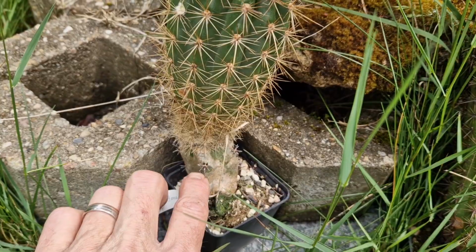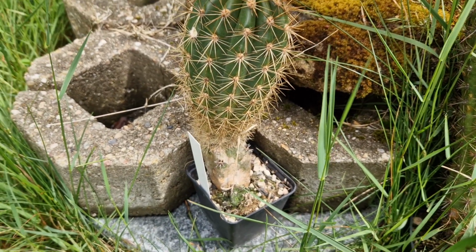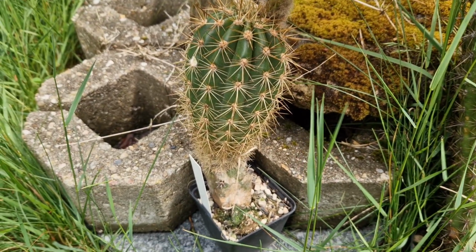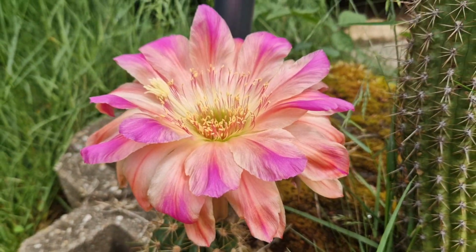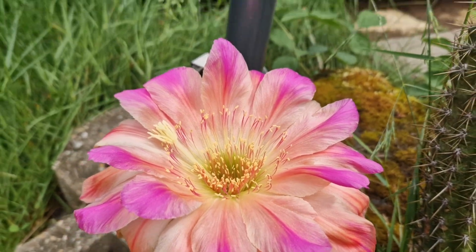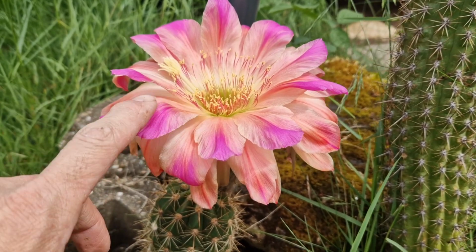I do not use Harisia. They are great, but I don't know. I feel like it's easier to graft on everything that I have here, you know. And this one is from Reinhard Liske.